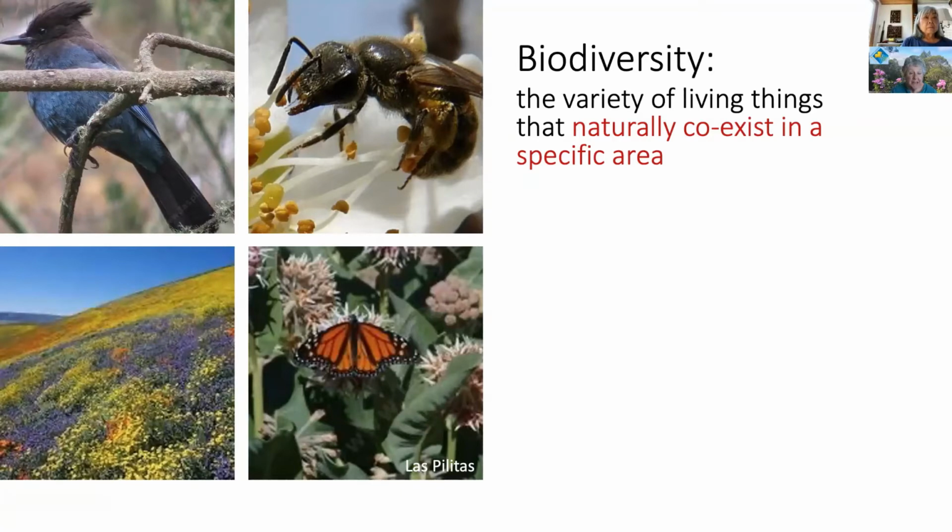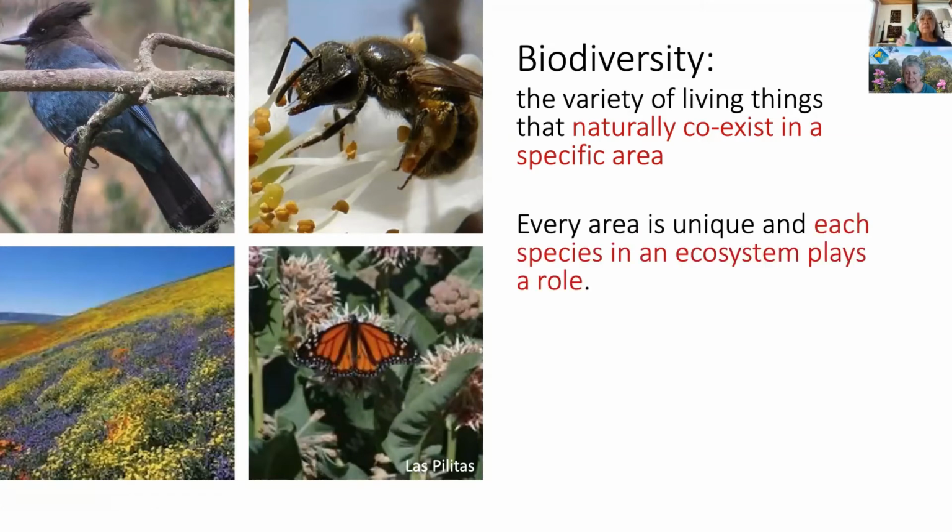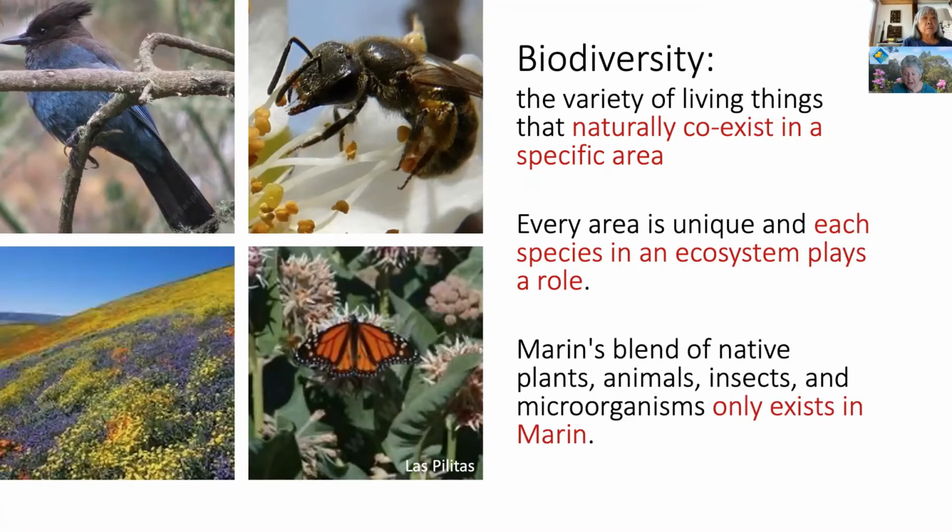So you'll have a plant life. That plant life will host certain bugs. Those bugs will attract certain birds and animals that will eat them, so that there's a collection of things that work together, and every area is unique, and every species in an ecosystem plays a role in those interrelationships. So Marin's blend is really the plants, the animals, the insects, and the microorganisms underneath the soil that pretty much only exist in Marin, or Marin and other parts of the Bay Area that would have a very, very similar climate.